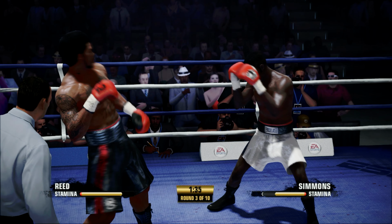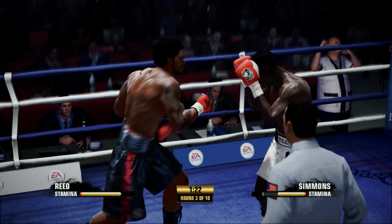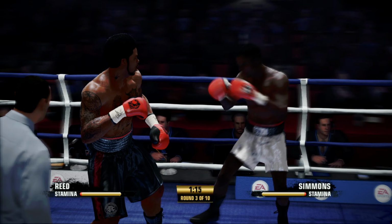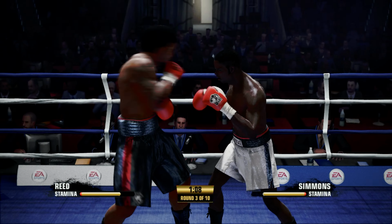Let's see some more head movement, champ. Come on. A forceful two-punch combo by Reed. Simmons' punch is far off the target. A hammering hook to the head by Blood.